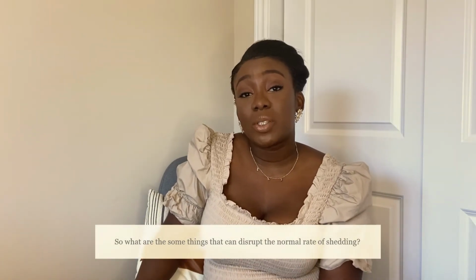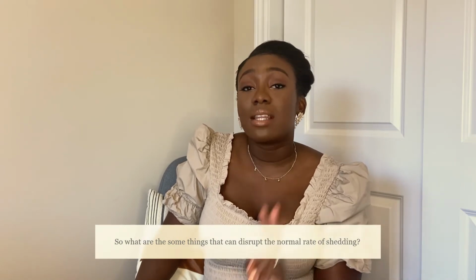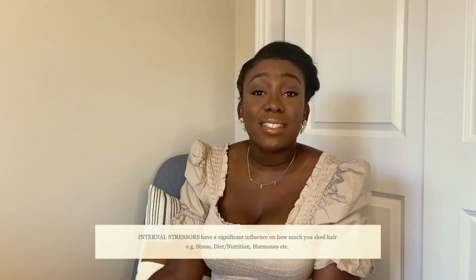There are two main categories that would be impacting the rate at which you're shedding your hair. One would be your internal factors, and the second one would definitely be external factors. A great place to actually start to assess your excessive shedding would be your internal stressors. Your internal stressors will include things like your diet, your nutrition, as well as any vitamins or hormonal changes you may be experiencing. And don't forget your stress levels as well could definitely impact the rate at which you're shedding your hair.